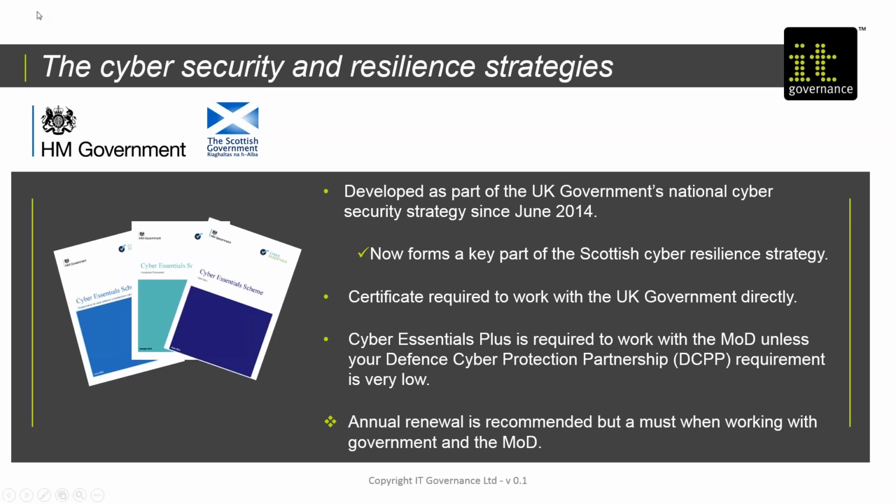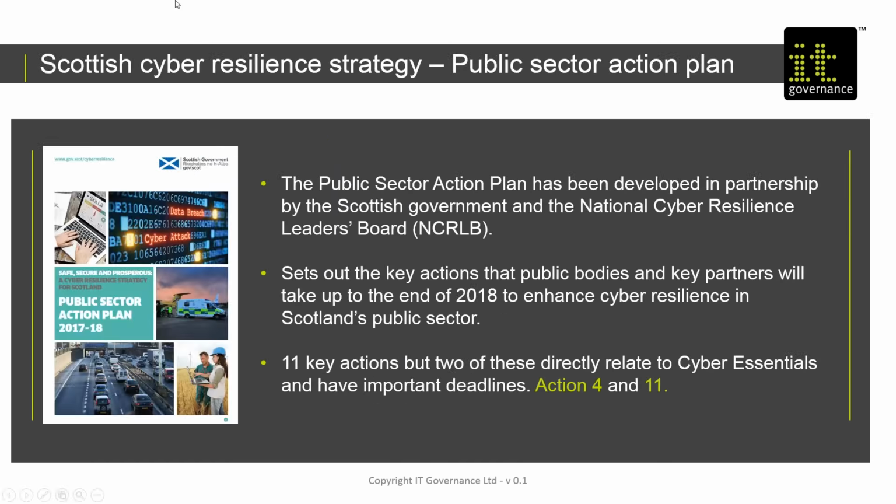So the other thing to bear in mind is that Cyber Essentials is actually an annual renewal process. It is recommended to renew it annually, and again, if you're working at a higher level of security to do with MOD and defence cyber, it's a requirement that you renew it annually rather than being recommended.